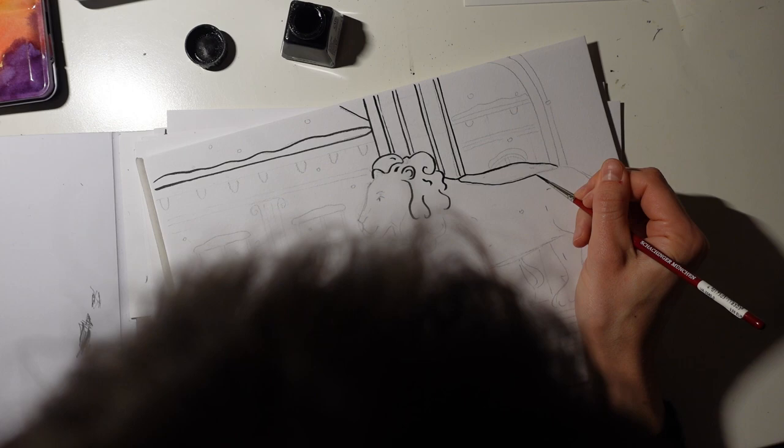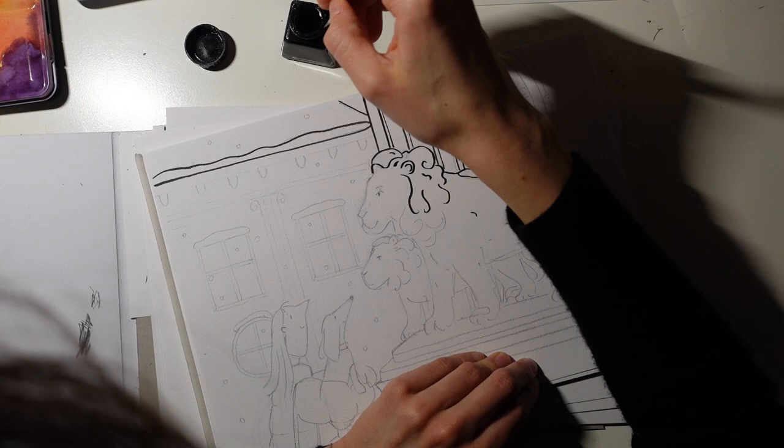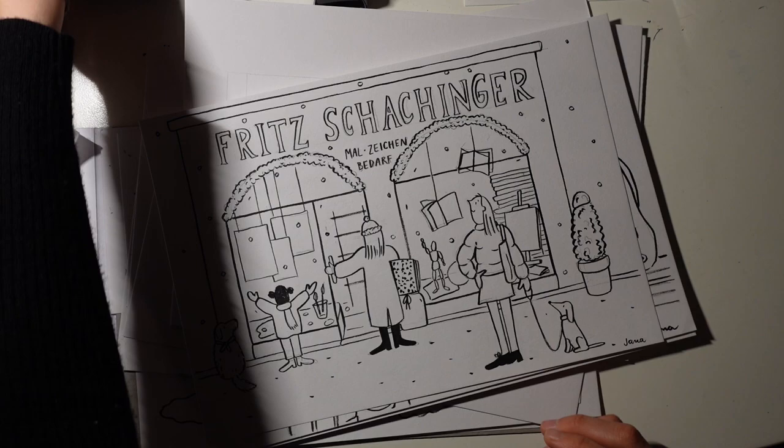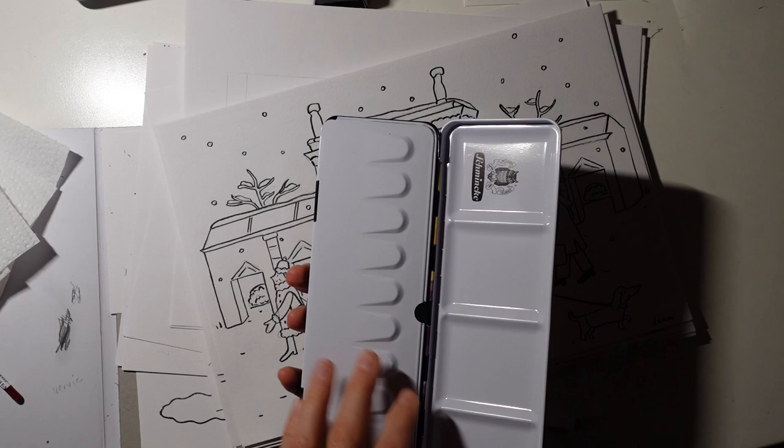And I love going around Munich and seeing new things and then drawing them, so I think that would be the perfect thing to do. That's it for today, and tomorrow I do the watercolor, and I'm really excited to try the new set. These ones.